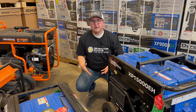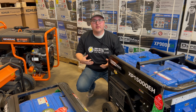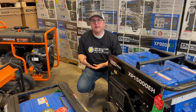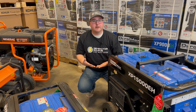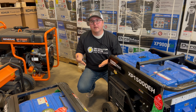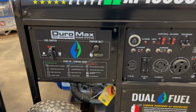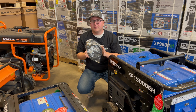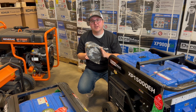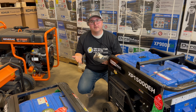The other great thing about these generators is just how much flexibility they offer you, because again, they are dual fuel, not just propane. So if you want to run gasoline, you can do that. And if you want or need to run propane, you can do that as well. And it's really just as easy as turning a dial on the face of the generator and hooking up the supplied propane hose. Both of these are going to come with a hose that looks just like this that can be attached and detached as needed. So whatever fuel you're looking to run, you can run it with ease.